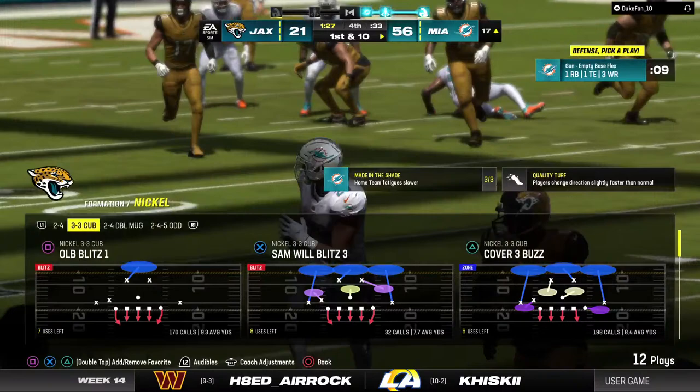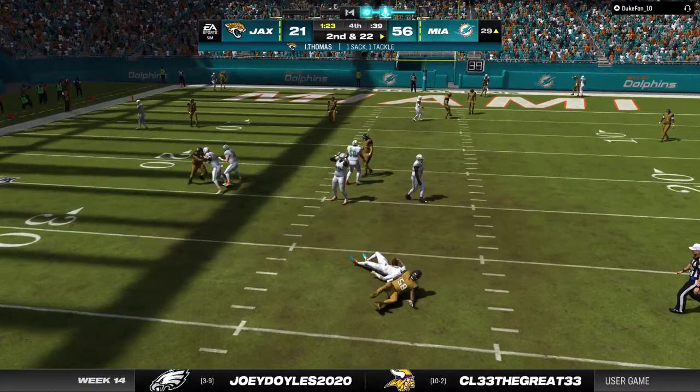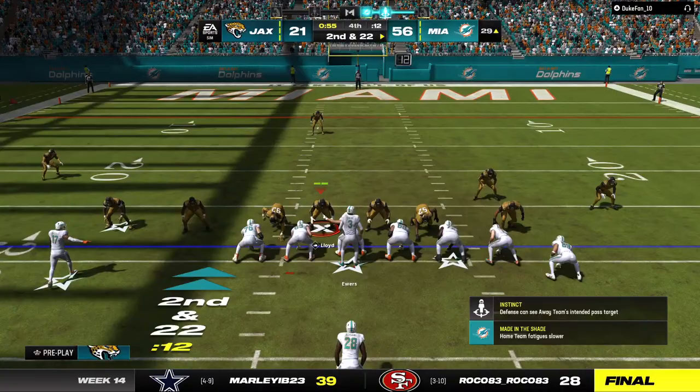So from the 17 now, here's a first and 10. That one looks like he'll throw here. And he's going to go down. They sack him back right around the 30. It looks like a 12-yard loss there on the first down sack. That huge loss on the sack makes this job much more difficult. It's now second down and 22 yards to go.